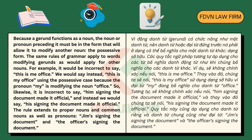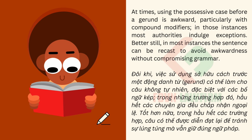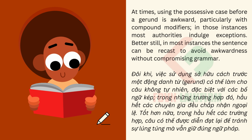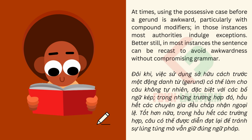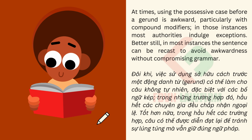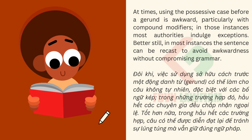The rule extends to proper nouns and common nouns as well as pronouns: Jim's signing the document and the officers' signing the document. At times, using the possessive case before a gerund is awkward, particularly with compound modifiers. In those instances most authorities indulge exceptions. Better still, in most instances the sentence can be recast to avoid awkwardness without compromising grammar.